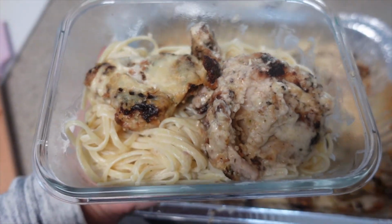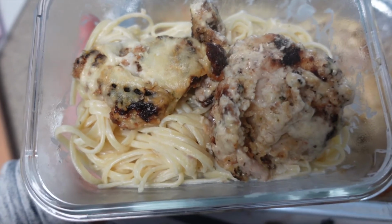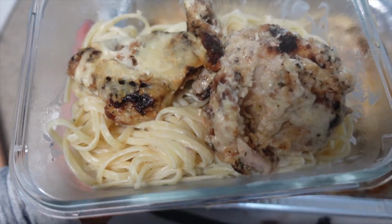So for this dinner, I actually packed lunch for my family. And yeah, that's how it looks.